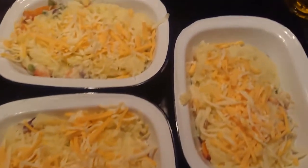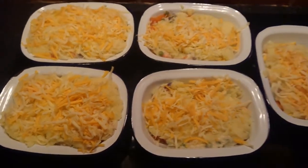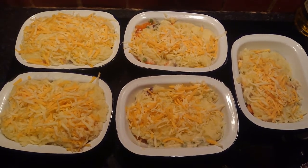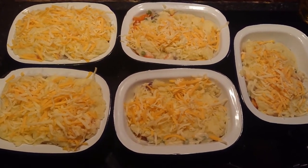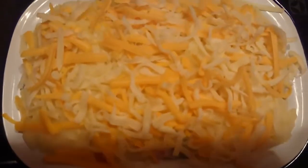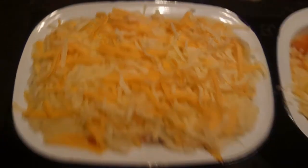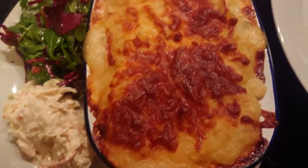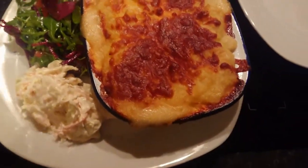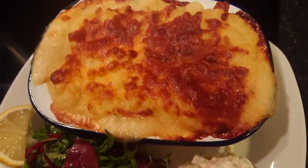And then Friday I made fish pie, my speciality fish pie. Let me know if you'd like to see a video on this. But there's all 5 ready to pop into the oven. The 2 big ones for the adults, the 3 little ones for the 3 kids, and they absolutely devoured it. It was absolutely delicious. And I'll show you now out of the oven, golden deliciousness. And I served it with some salad and some coleslaw. Absolutely fabulous. And that was Friday.